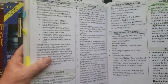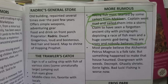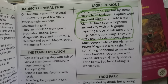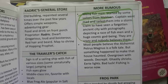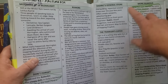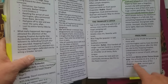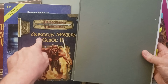And then I had rumors, like there's rumors of weird fishmen that was started by some sailors, and then the captain went mad and sailed into the storm, and they claimed to have seen a forgotten ancient city with pictographs depicting a race of fishmen and a huge cosmic being, but they're crazy and nobody believes them. So those were actually the sailors that I talked about from before, but this rumor did come up again, and they heard that. And there was a park here that was overtaken by frogs. And again, it was trying to go for that creepy nature. That actually came out of this.